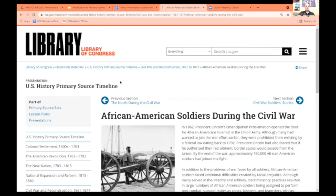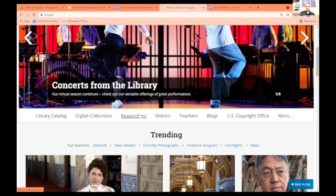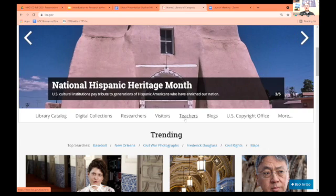Again, those are all on the teachers page. I'll show you one more time. We'll go back to the Library of Congress page. And that was on this bar. That's pretty much where we've been so far. We looked at the researchers page, which had the research guides, the digital collections, where you can search through the specific collections of things. And then we were just looking at the teachers page that has those classroom materials, and then the primary source sets, the lesson plans, and the presentations that contain that US history timeline.